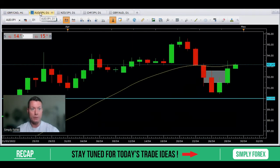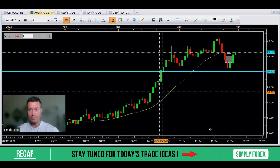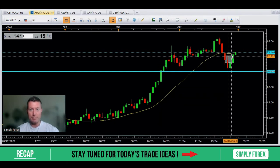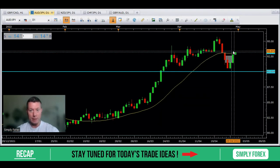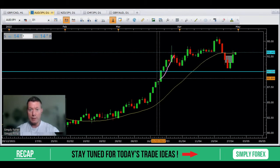The second one was this. This is the Aussie dollar against the Japanese yen. We've been trying to short this all week, but the market keeps retracing. But I still think this market's coming down. We were shorting this because price was in an uptrend, and then bam, we had these negative candles break this low and break this low. So the idea was just to take this a little bit further down to this blue line.